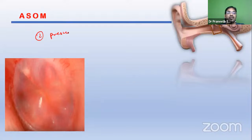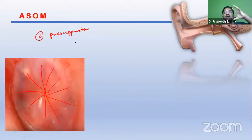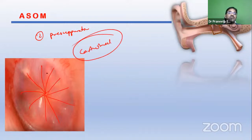The second stage is the pre-suppurative stage. What happens in the pre-suppurative stage? The blood vessels which are normally present in this manner, due to the constant retracting negative pressure on the tympanic membrane, get engorged and appear more prominently. They will appear like a cartwheel. So, important question: cartwheel appearance of the tympanic membrane is seen in ASOM, that too in the pre-suppurative stage.